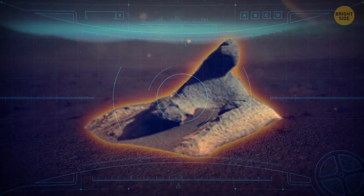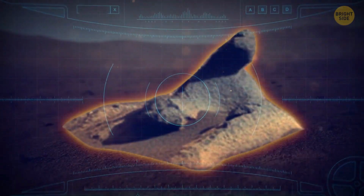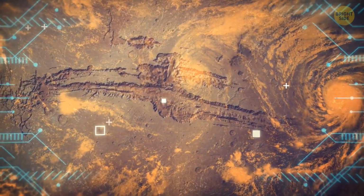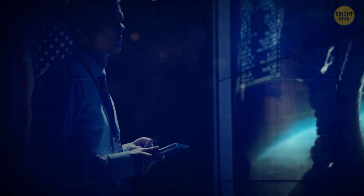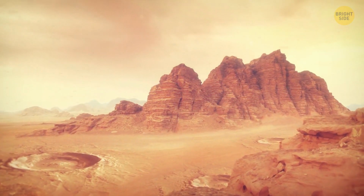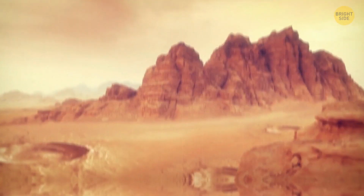This is a dark, smooth rock that scientists believe had been sculpted by powerful northwesterly winds to resemble the playful marine animal. For decades, scientists have theorized about the wind and weather patterns on Mars. This finding seems to support their existing weather modeling of the planet.